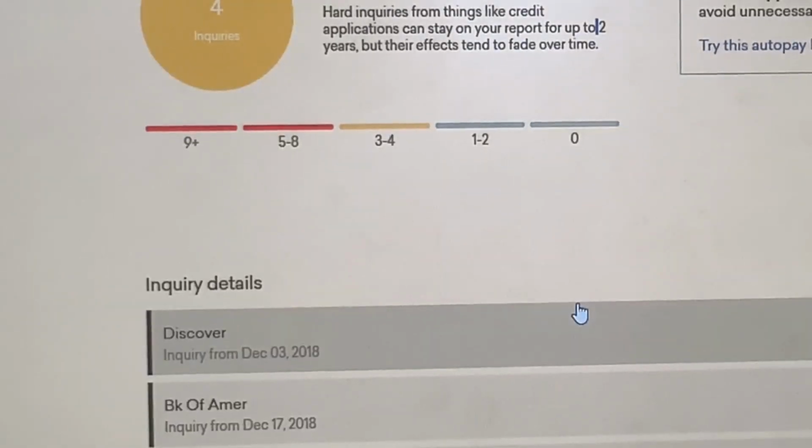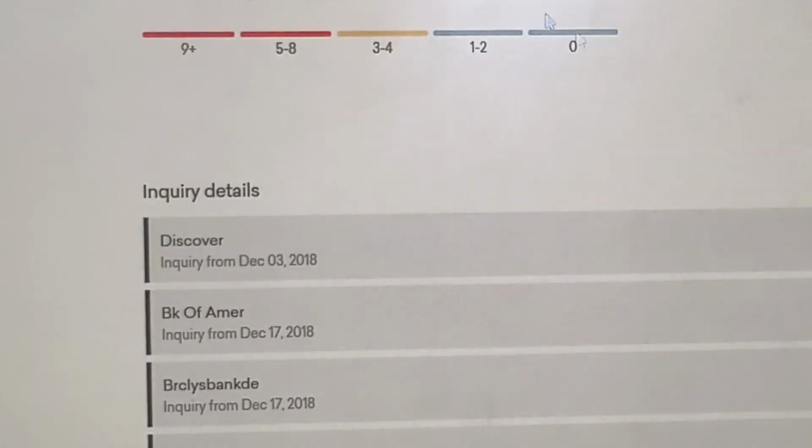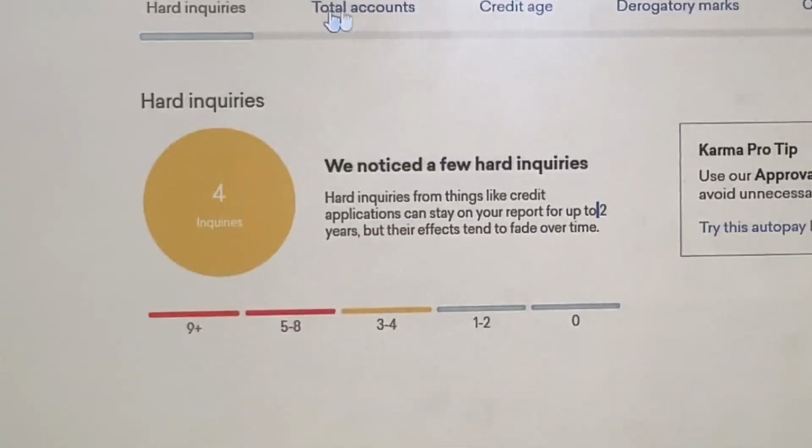So inquiries, that's one of the things that I tell people. Once you're trying to apply for new credit, and you're typing in your social, this is what pops up on your credit history. Inquiries, which is a small part of the credit score though. So you can see how long it stays up. It shows it right here. It says 2 years. Right now I have a couple that I just recently did.